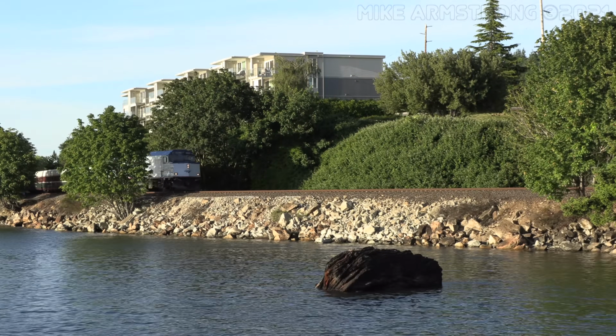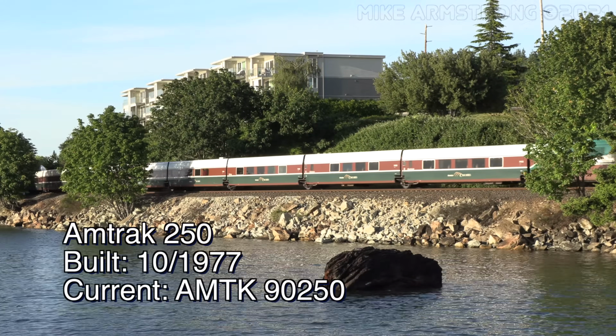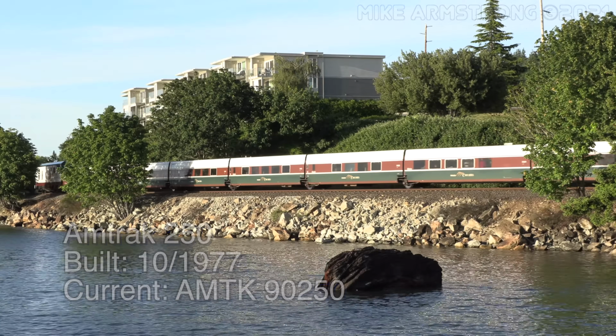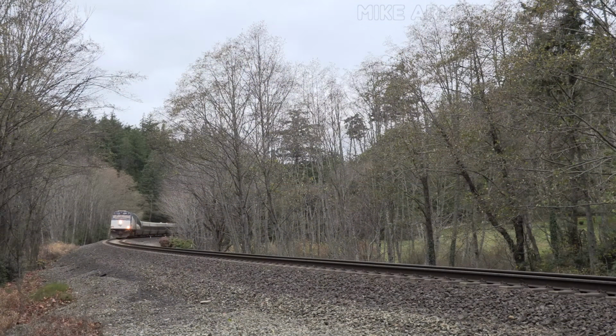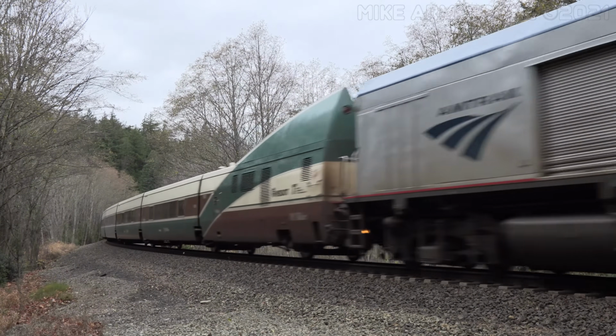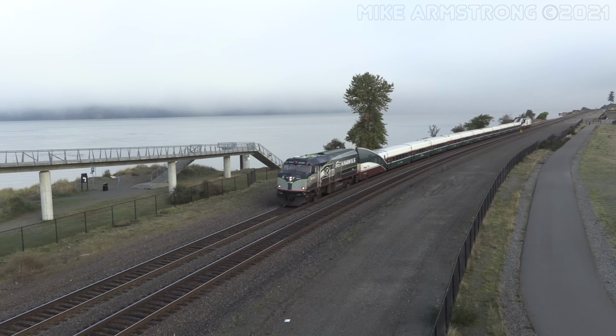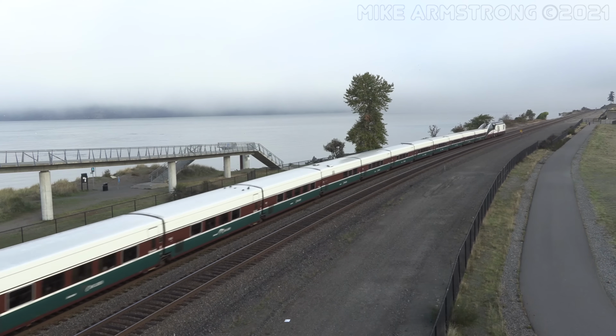The next group of 4 former Amtrak F40s have all been converted into non-powered control units for Amtrak Cascade service. First is number 90250, formerly F40-250. This unit is still owned by Amtrak and received roll-up doors and a Phase 5 paint scheme in 2015. It was also briefly given a Seahawks football promotional wrap.